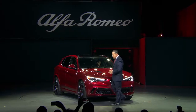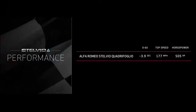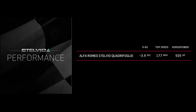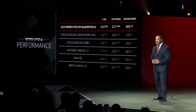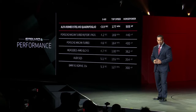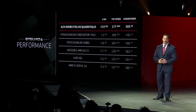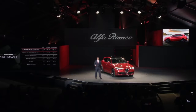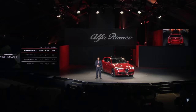Now, if that's too much to remember, try this. It delivers an estimated 0 to 60 time of just 3.9 seconds, with a top speed of 177 miles per hour. To put this performance into context, the Stelvio puts out 65 more horsepower than the most powerful Porsche Macan, and nobody else delivers 0 to 60 in under 4 seconds. And while I am only showing you the Cloverleaf model today, I can assure you that every single trim level of the all-new Stelvio will have peerless performance.